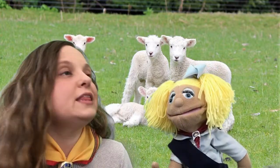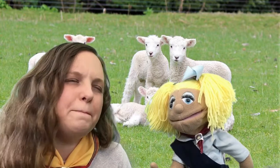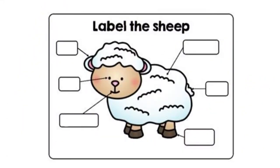Okay, so in that book that we read, there was a sheep and it had a whole bunch of body parts labeled. Do you remember that page? Yes. So I've got a picture here and I want to see if we can remember what some of those parts are. Are you ready? Yes. Okay, let's see. What do you think? There's one that's pointing at the top of the head. What do you think that one is? That looks like ears. It is ears, yeah. Do you see any other ones you might know?